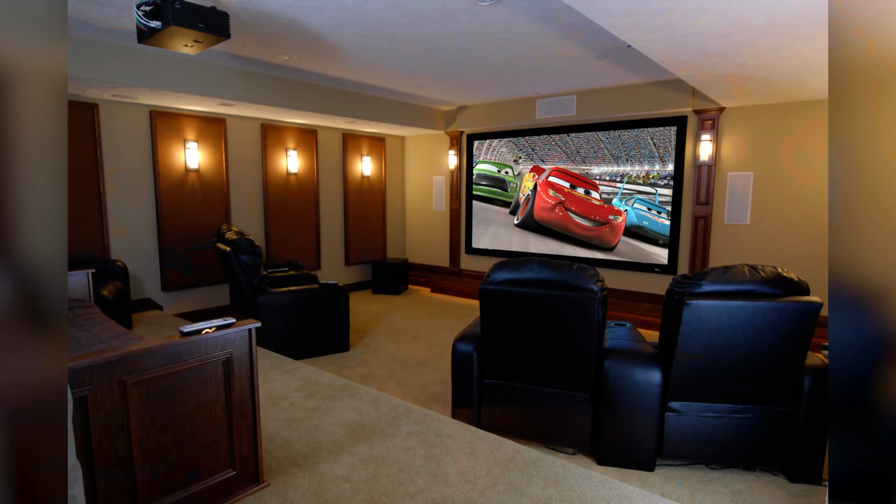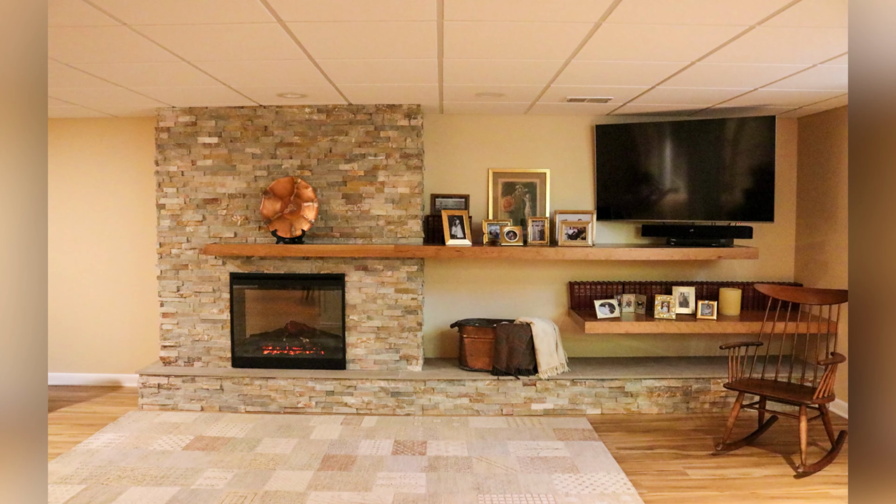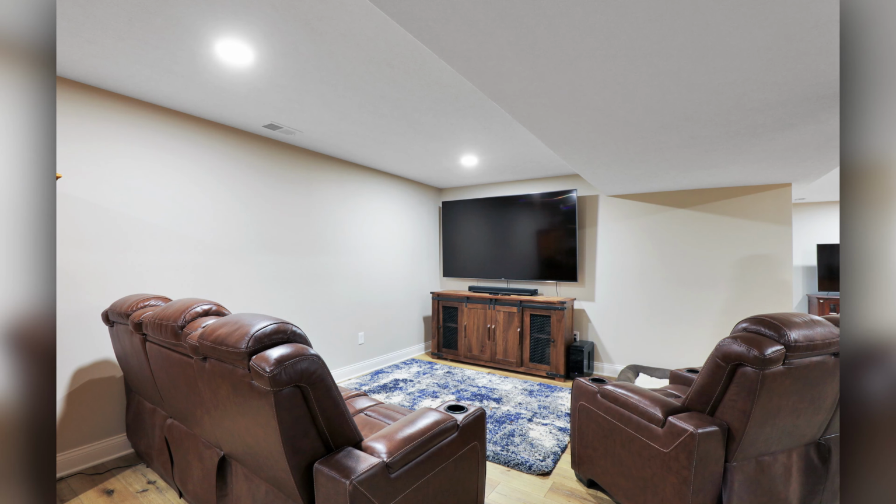When it comes to trying to keep the cost of your basement remodel down, some of those things can be your choice in flooring, such as carpeting is much more affordable than say a hard tile or an LVT floor. When it comes to the ceilings, if you do a drop ceiling or maybe paint the floor joists, that could be less money than doing a hard drywall ceiling. When it comes to the walls, just depending upon how much surface area we have to finish and how much insulation is needed, those are the things that can keep the cost of a basement remodel more affordable.